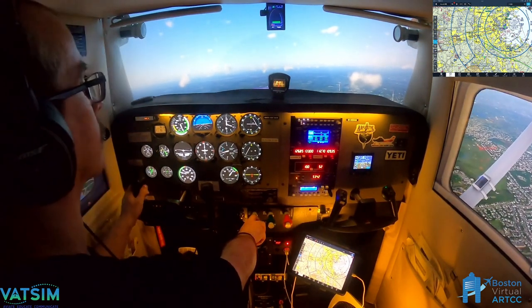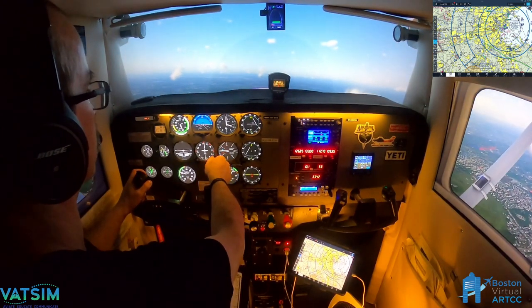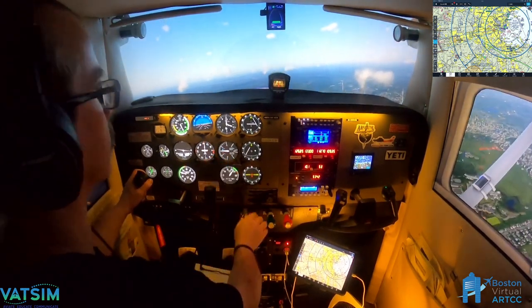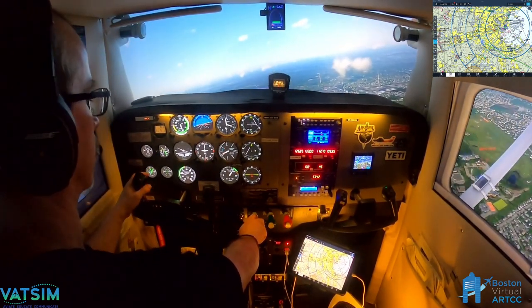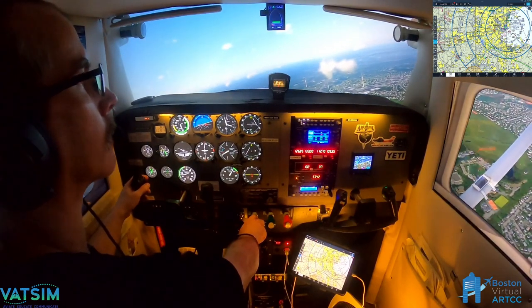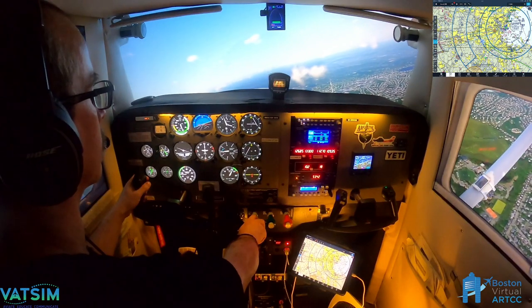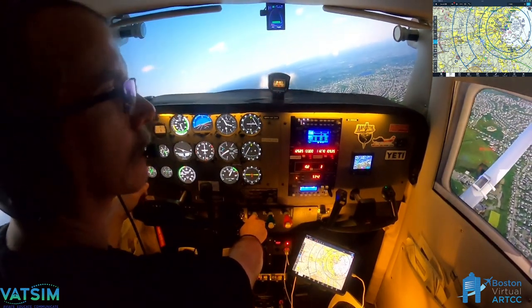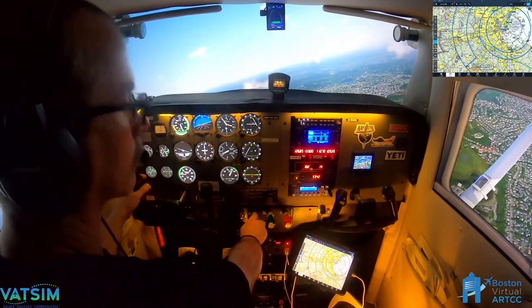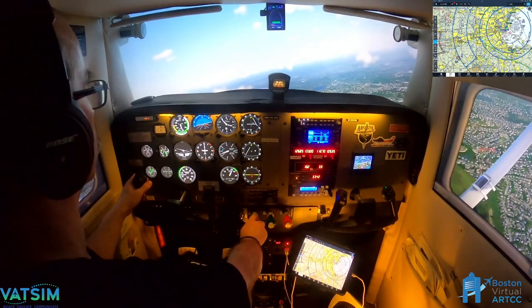November 8033 Foxtrot, descend and maintain 2000, turn right heading 040. 2000, 040, November 33 Foxtrot. JetBlue 258, contact Boston Center 134.7. Center on 134.7, JetBlue 258, thanks so much, happy New Year, see you. Southwest 1542, descend and maintain 4000. Descend and maintain 4000, Southwest 1542. Southwest 1542, you can turn left now heading 310.